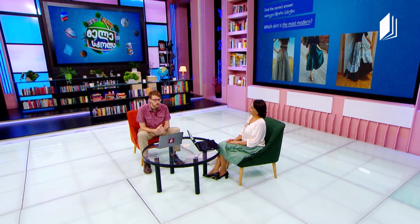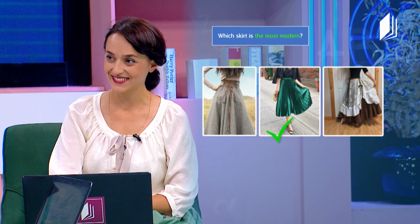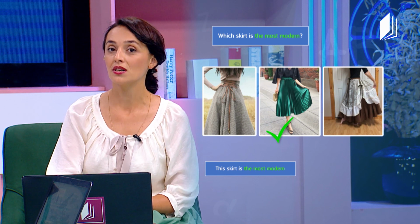And the next one, which skirt is the most modern? The most modern. What's your answer? So I think the answer is the second one, right? Exactly right. So this skirt is the most modern.